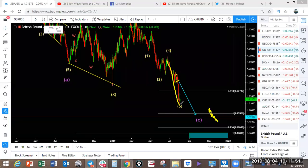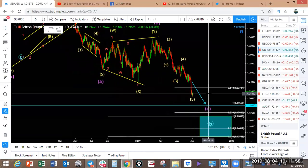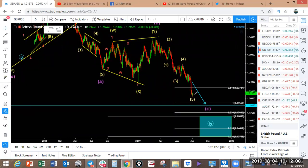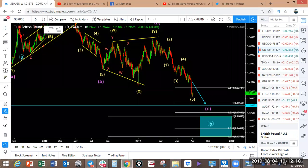So we're looking to complete this wave 5, right? So now wave 5 here. Let's see if we're gonna get any pullback. We want this to come down a little bit more. So it's correcting here. Let's see if we're gonna come down a little bit more into the blue box, because the blue box on this is right here around these levels. So still more downside on pound US dollar.